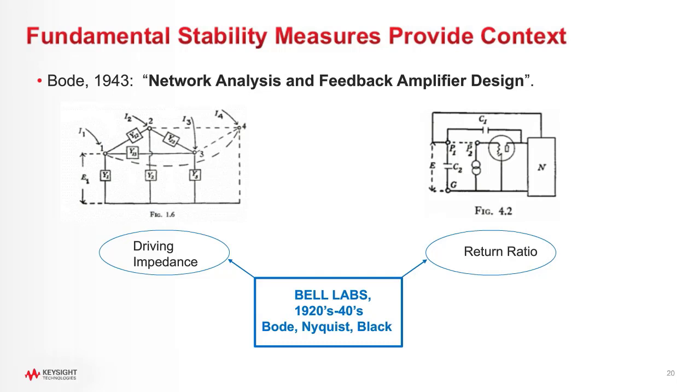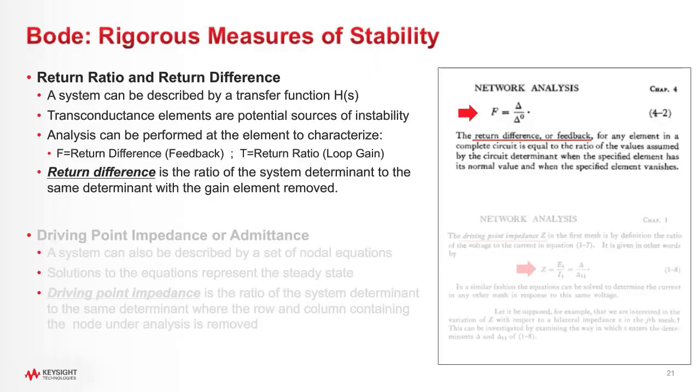In his work, Bode grappled with the same challenges regarding stability that we just ran into, and the big question was, how can you have a rigorous characterization of whether a system is stable? So Bode examined in his work how instabilities manifest into a system. He described really two views of a system, one as a set of meshes on the left, and the other as a transfer function on the right. And he used two measures, driving point impedance and return ratio, to characterize the systems. I've put the text from Bode's book introducing these measures on the right-hand side of this slide.